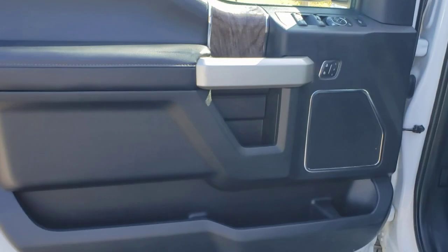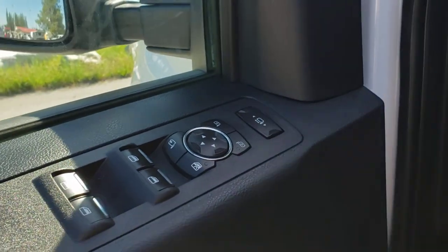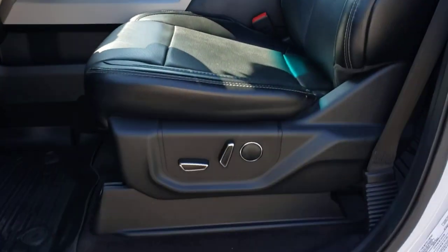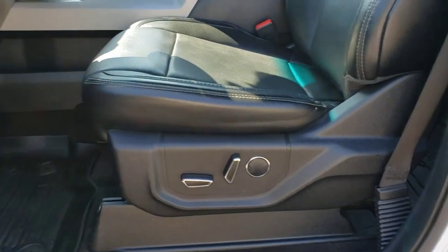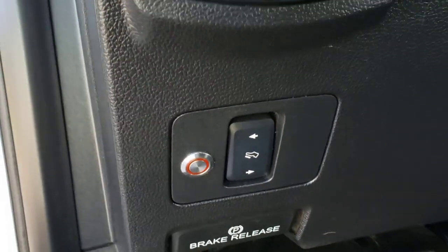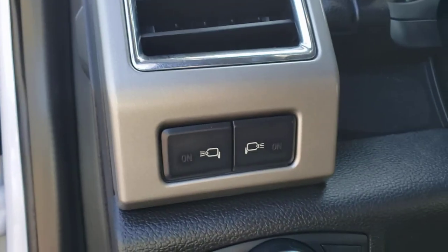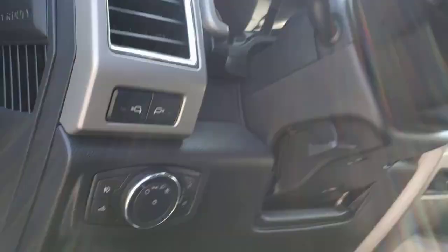Got the interior here. You got power windows, power locks, power seats. You get power extend, power fold. I'll show you those in a minute. There's your 10-way power seating. You got adjustable pedal control. Not sure what that button next to it is for exactly. Your headlight controls, your mirror lights. It's got power telescoping and tilt steering column, which is interesting.